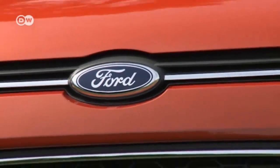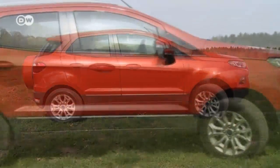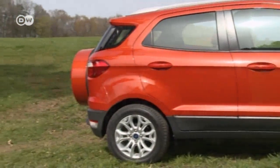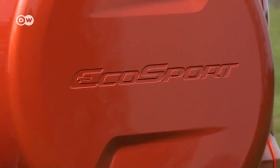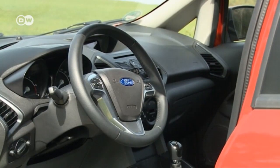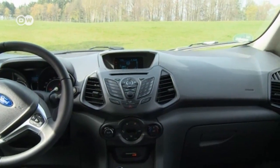In truth, the car's more about transport than sport. With its wide grille, it cuts an impressive figure, and the spare wheel on the back gives it a real off-roader look. The interior looks modern, but contains a lot of plastic.